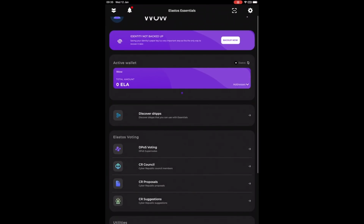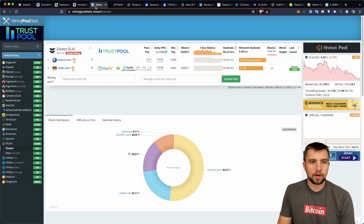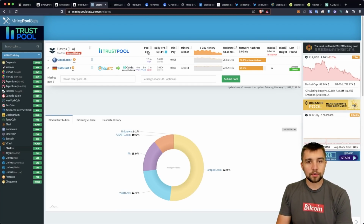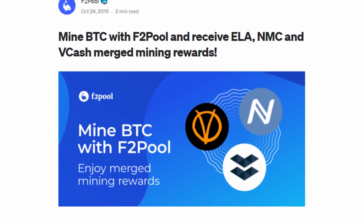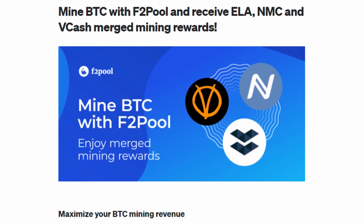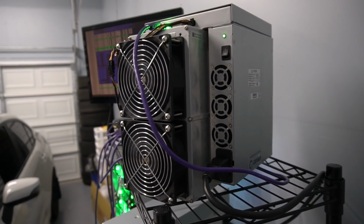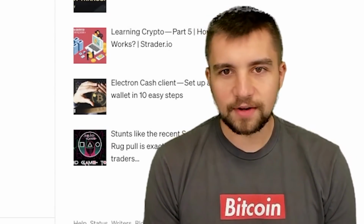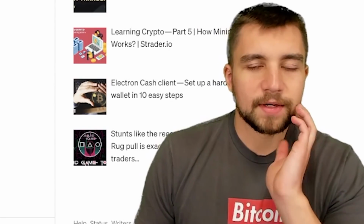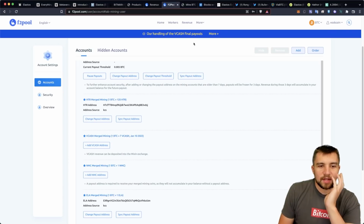So this project is mined on F2Pool and via BTC, and it's merge mined on both of those. But here's what's crazy, is that even though F2Pool has been supporting this for years, and I've been mining Bitcoin with them for years as well, I haven't gotten any ELA tokens, no ELAs for me, because I never set up my wallet in my account. Which looks like this.